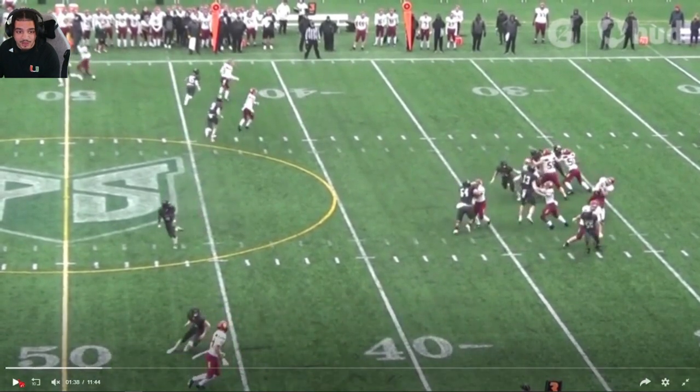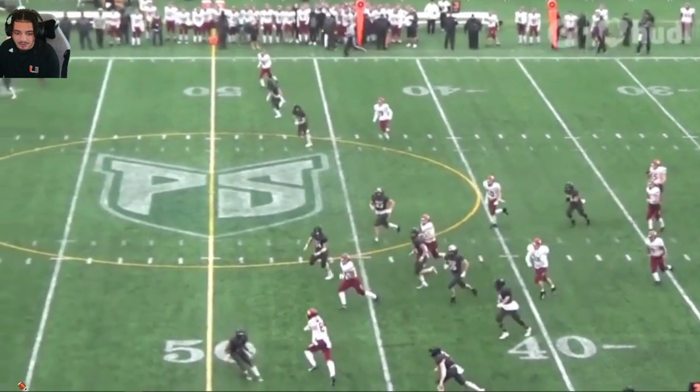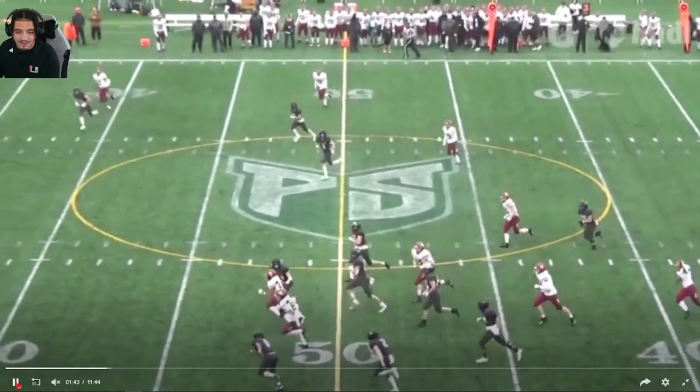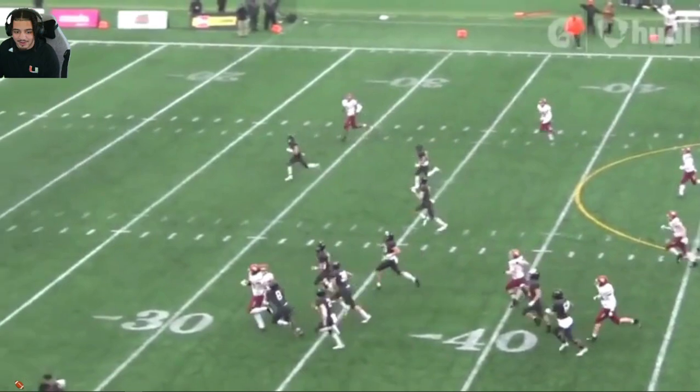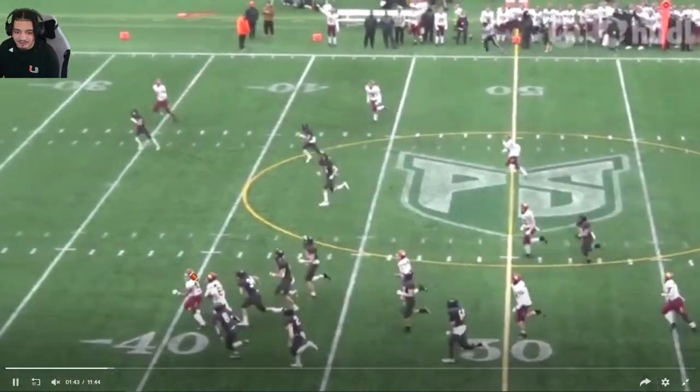So great route. Great way to understand downs and distances and how to make sure you stay on the field to continue balling. Comes back to the ball because you're a baller. Breaks the tackle. Dead legs. Damn, bruh. How does it feel getting dead legged by somebody that shouldn't even be playing football, really, bro? But like the effort, he chased down, didn't make the tackle, but didn't give up.